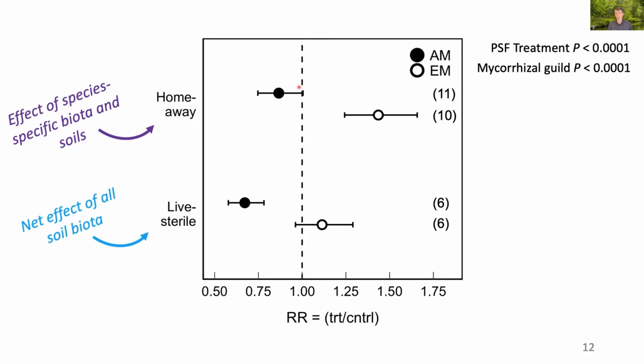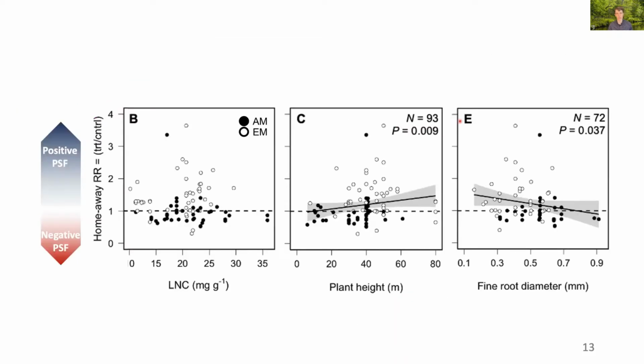And basically what we found was, from about 26 publications that we pulled from, the direction and magnitude of PCFs really varied with mycorrhizal guild, most importantly, with AM species experiencing mostly negative PCFs and EM experiencing mostly positive. And the magnitude here is fairly large, with AM experiencing up to 26% declines in growth, whereas ectomycorrhizal species, we found some up to about 70% increase in their growth rates.